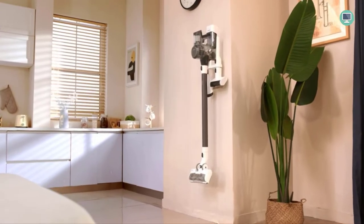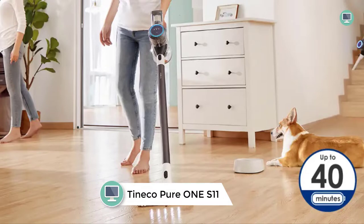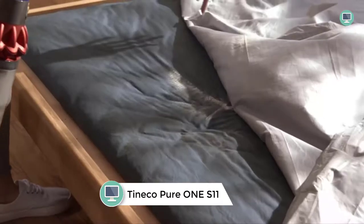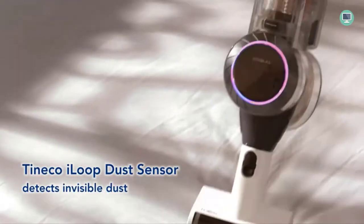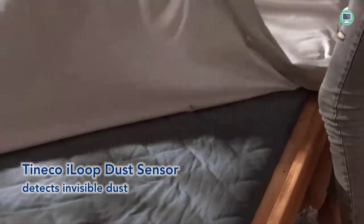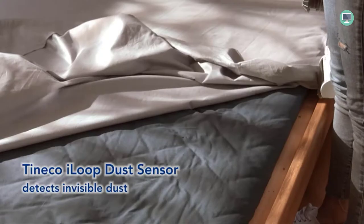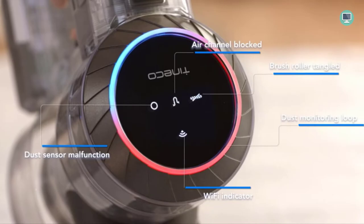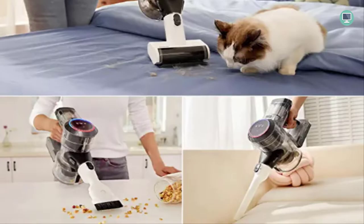Number 5: Tineco Pure 1S11 Cordless Vacuum Cleaner. The Tineco Pure 1S11 is a cordless vacuum cleaner that features iLoop smart sensor technology to detect hidden dust and debris. The digital motor delivers 130 W of strong suction, and the vacuum has up to 40 minutes of runtime. The Pure 1S11 easily converts to a handheld vacuum with versatile attachments to clean stairs, cars, furniture, and more. The onboard colored LED display and connected Tineco app monitor cleaning progress, battery levels, and suction performance for an intelligent cleaning experience.